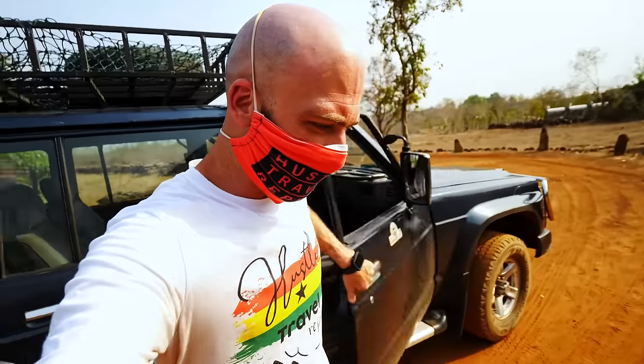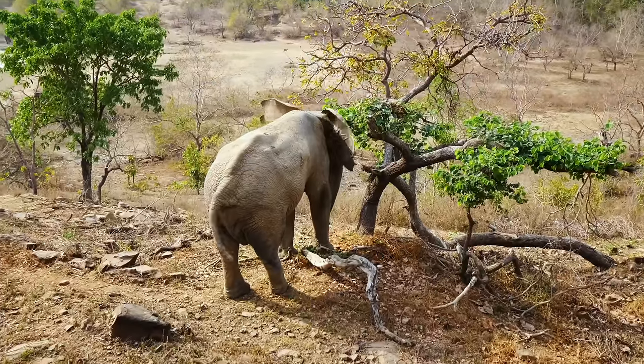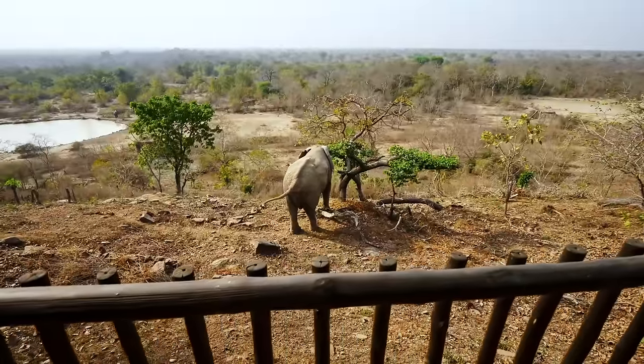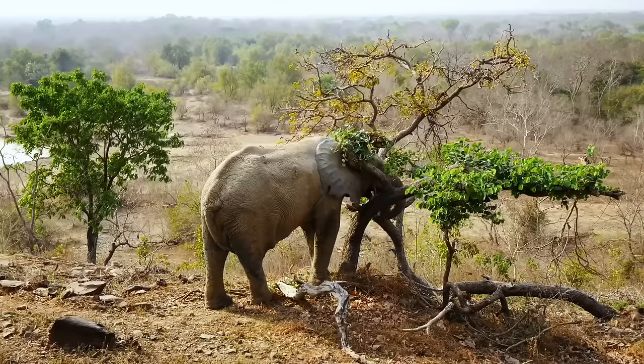Just made it back here to the lodge. And guess what? There's another elephant on the property. Right over here by the rooms. I don't even know if it's worth it going on another game drive at this point. I mean, the elephants are in front of my balcony. This is just too much. I mean, I am blown away.